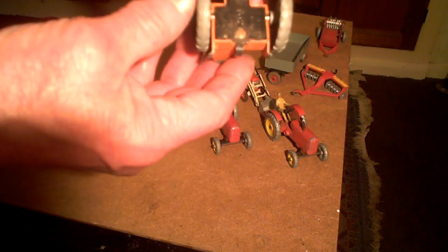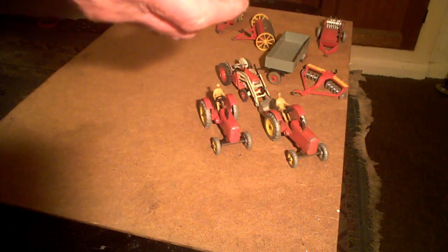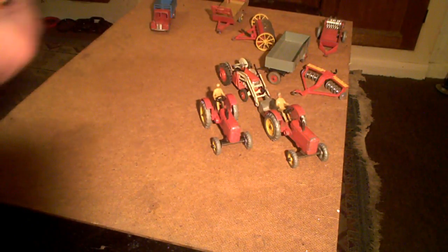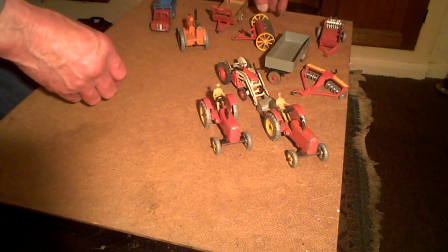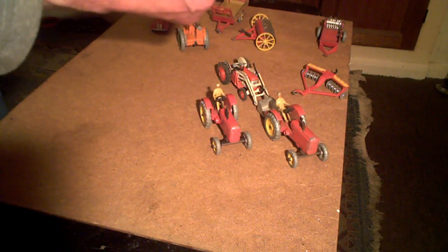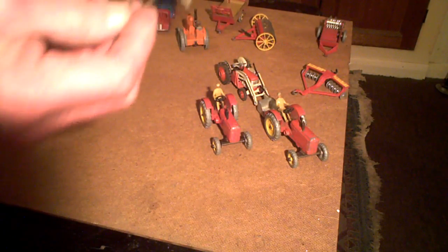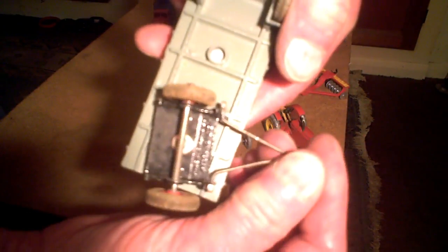This Field Marshal, it's got a casting number 301. Then Meccano again, which were Dinky Toys. And I'll just see, I don't think there's anything written on these. No. Oh, there is. Can I read it? Yeah, made in England by Meccano. That's another Dinky toy. That's the trailer. Made in England by Meccano, written on there.